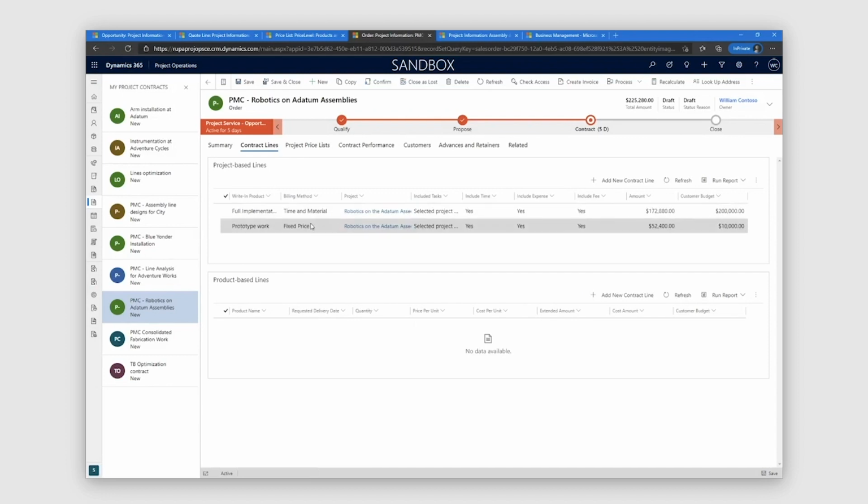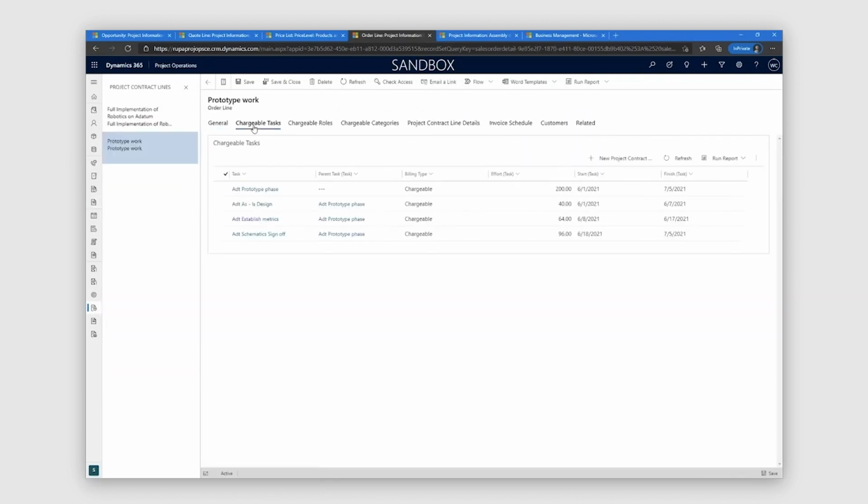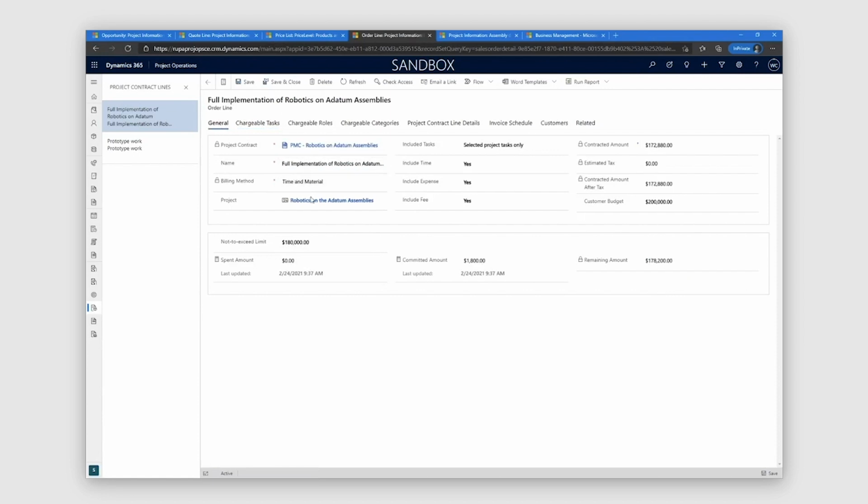So where do we see this kind of mapping where certain tasks are mapped to the contract line? So if I go open up the prototype work contract line, I can see the tasks that are associated to this contract line. And I can see that, okay, there are 4 tasks that are associated to this contract line. And if I go to the full implementation work, I can see that contract line has a different set of tasks.